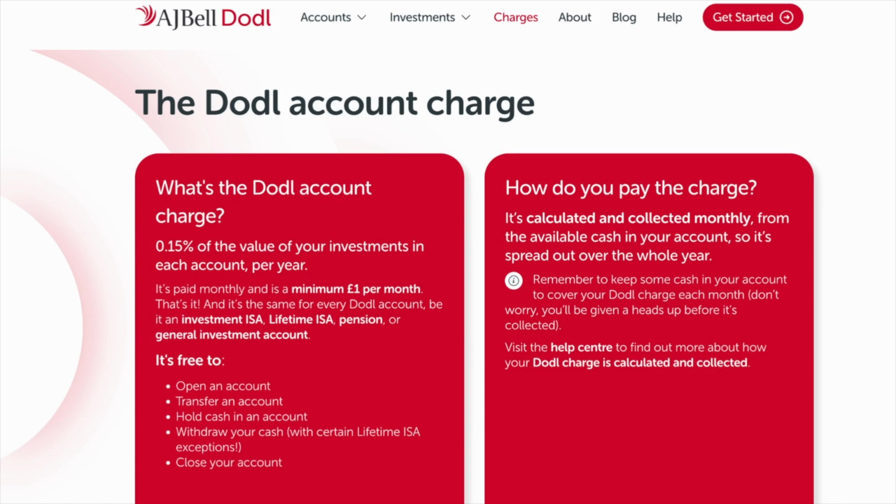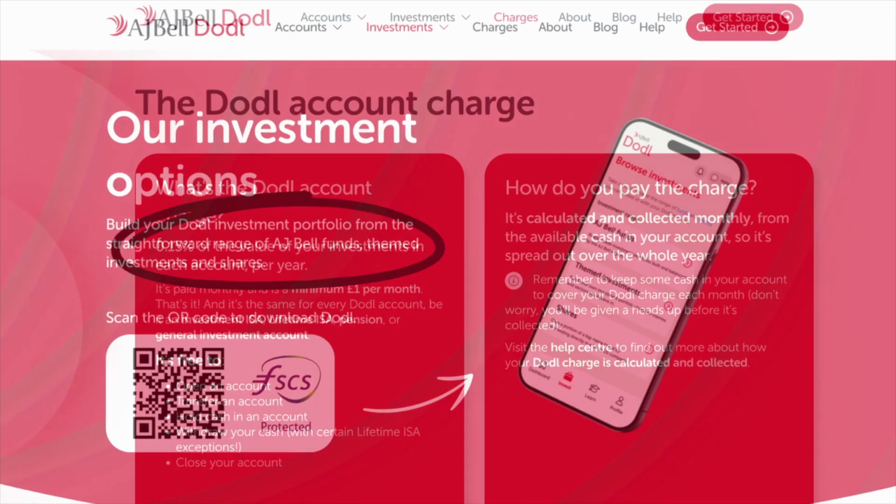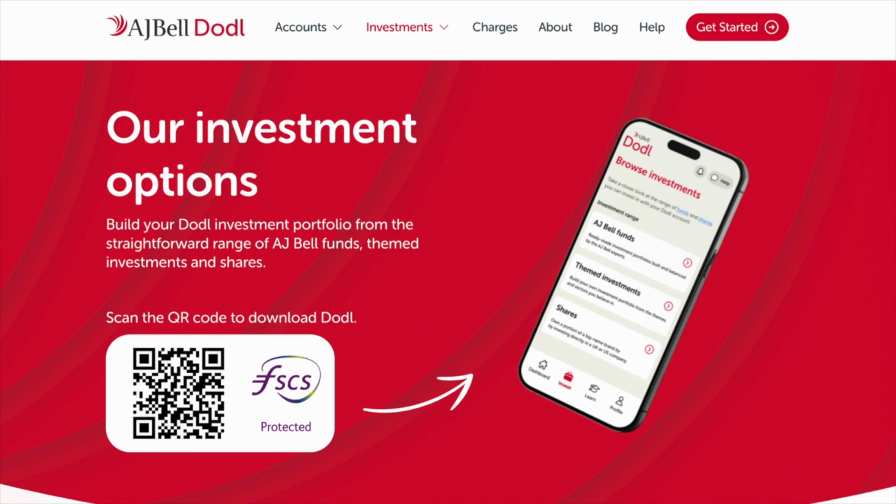I previously did a video comparing several platforms across this criteria, and the two standout platforms from that video were Moneybox and Dodl. AJ Bell Dodl has the lowest fee structure I'm aware of for stocks and shares ISA providers. There's no dealing fees, and the annual platform fee is just 0.15%. You will need to pay fund fees if you want to invest in funds, but you'll need to pay this on any platform. With AJ Bell Dodl, there's also a good selection of investments in terms of stocks and funds, and the platform itself is really easy to use.